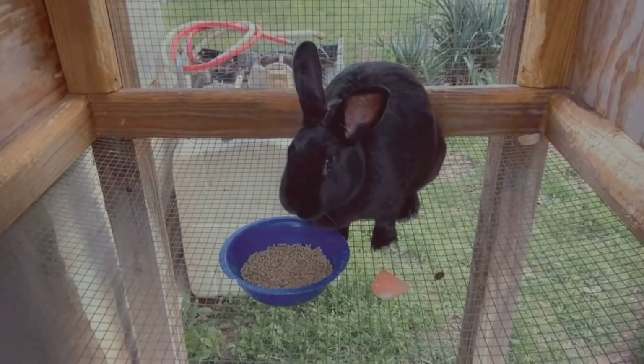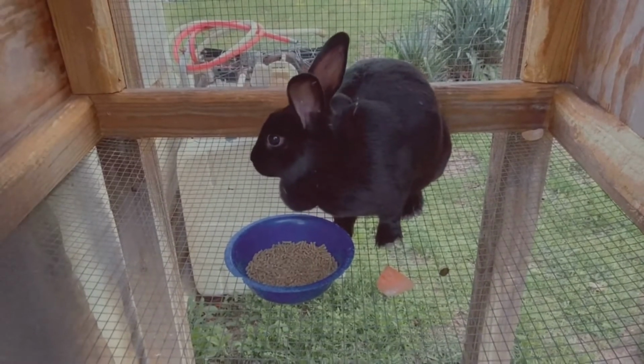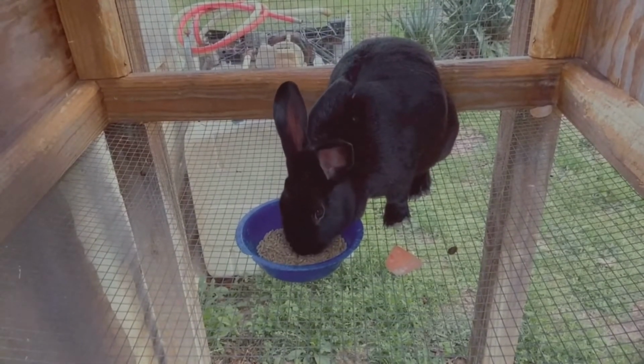But yeah, there she is, and she has a little salt rock in there but she doesn't really eat it that much. She just basically eats her food most of the time instead of the salt rock.